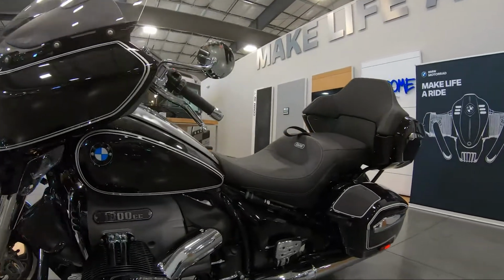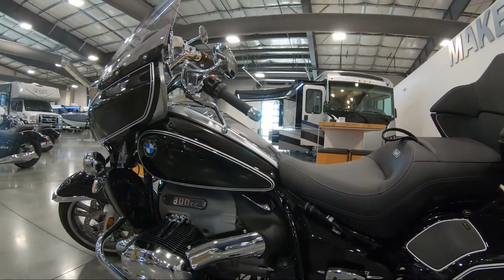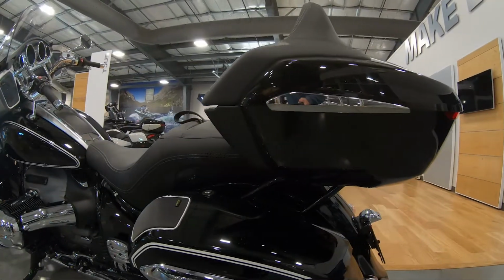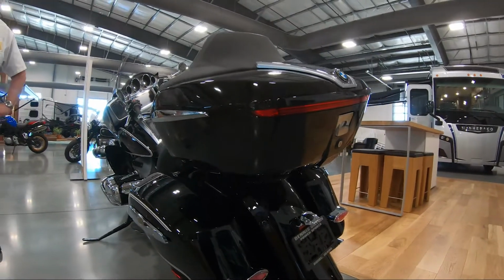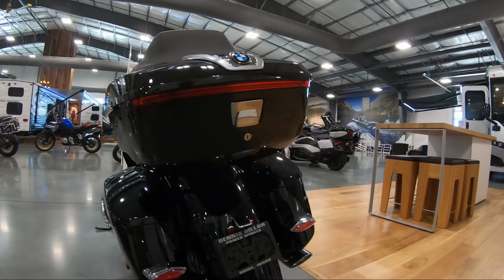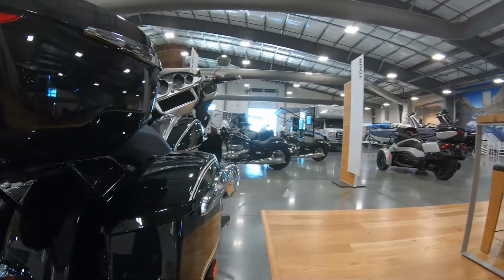Well, how long have you had this one out? Literally, these just came out of the crate last week while I was on vacation. Well, it looks really nice, Chuck. They've exceeded my expectations. They really have. The fit and finish, just the simplicity. There's a lot of electronics on this, but it's coming off of the proven 1600 series, the RT series.